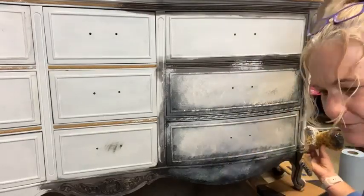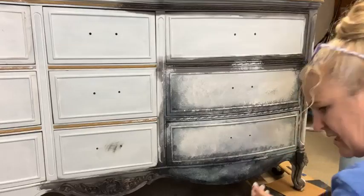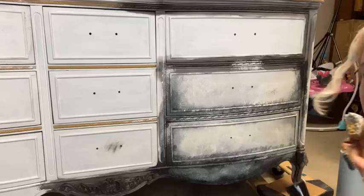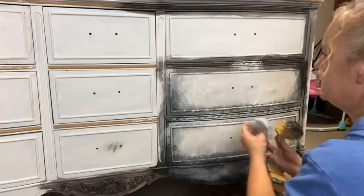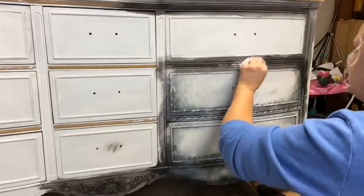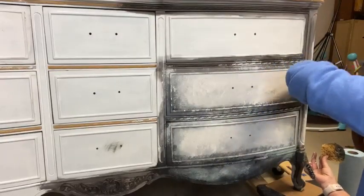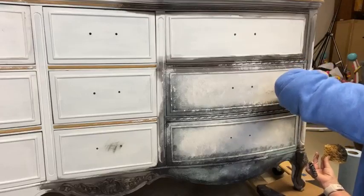And I am flinging fluff all over the place. I actually just got it all over my pants here. I don't have paint on them yet, so I'm trying to... why I would wear them, I don't know. I always think this is the time that I'm not gonna get paint all over me, but that never really happens.